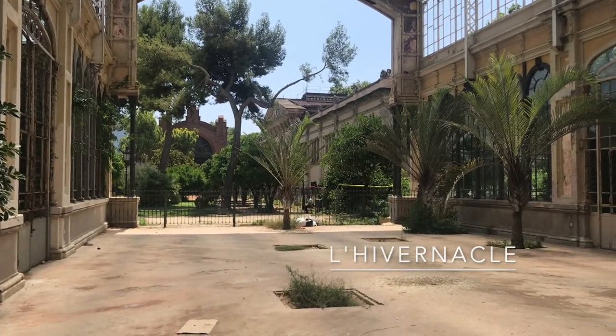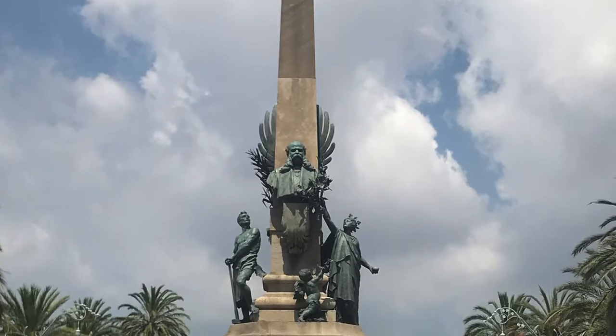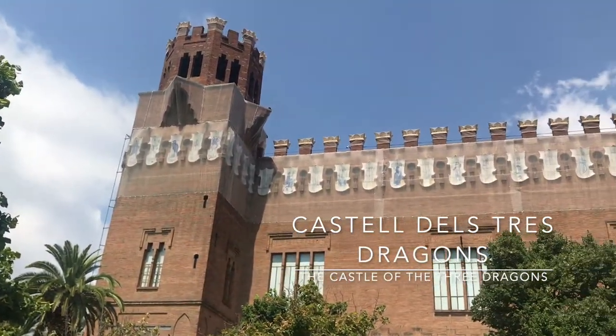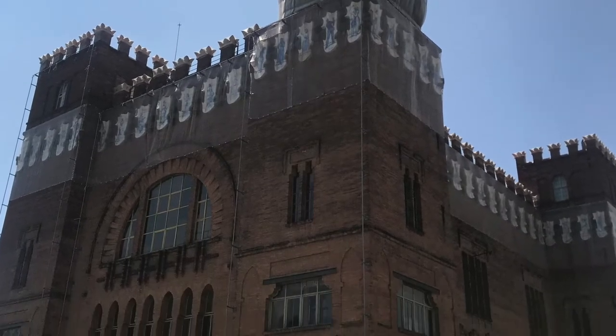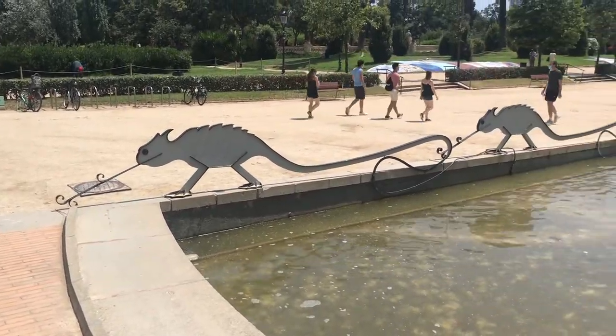In 1888, the mayor of Barcelona decided to host the World's Fair to show off all that the city had to offer. Check out that mustache! Not many monuments are left in the city from that World's Fair, but what we can find here is the Castel dels Tres Dragons, or the Castle of the Three Dragons, designed by modernist architect Lluís Domènech i Muntaner. A spectacular piece of architecture.